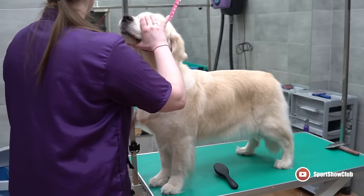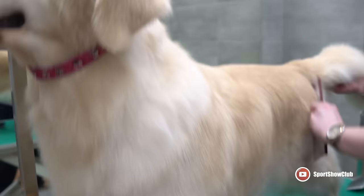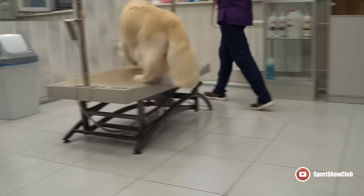Now we'll move over to another table and we'll start the trimming. Good girl, let's go. Good girl. Turn around. Good girl.